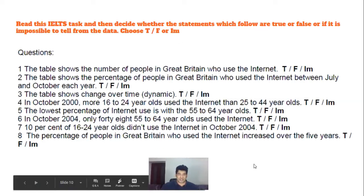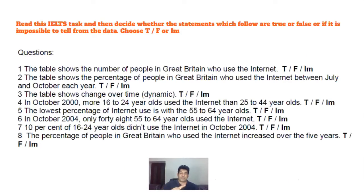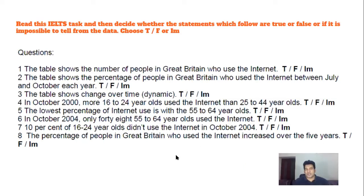Now I'm waiting. You have to pause the video and you can revise the video, go to the last slide and then come to the next slide. You can go back and go forward. You have to move to and fro to find the answers. Play with the video. Now I'm ready. Okay, now let's discuss the question.